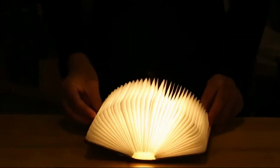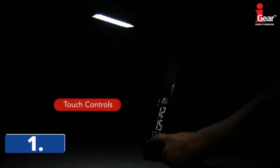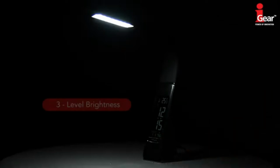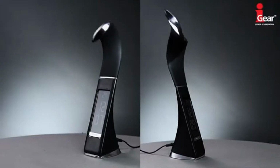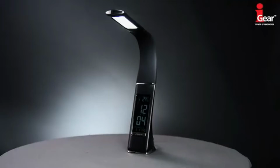Let's go. Number 1. Table lamp. In today's digital world, we have to face the LED lights all the time. Due to this, our eyes are getting weaker and weaker every day. Nowadays, scientists are paying attention to this issue, and based on this, they have created a safe light for our eyes. The lamp has a flexible neck that can be folded and moves not just up and down but sideways, which can help you throw light at multiple angles.